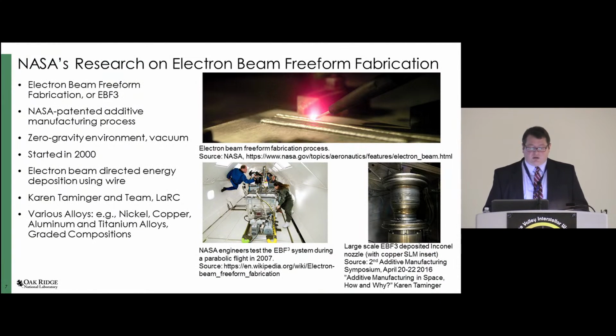They have done low gravity experiments in parabolic flights. I think the last one was in 2007. They've even made graded structures. You can see this one where it was an Inconel nozzle with a copper insert that was built inside of the structure. I think this is a really nice type of process to look at.